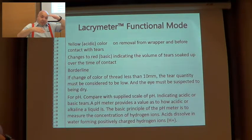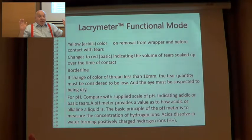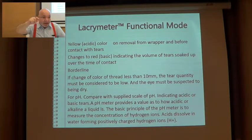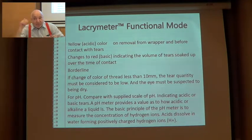So it's a vast difference from the Schirmer. It changes color from yellow to red. You can break it off because the strip is marked at the 10 millimeter mark with a line. If you see already after 15 seconds that you passed it, you can remove it and throw it away.